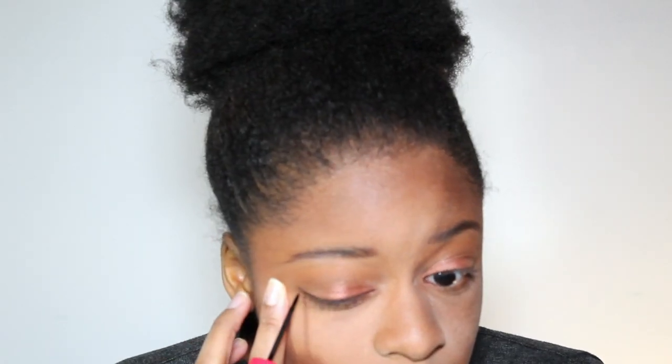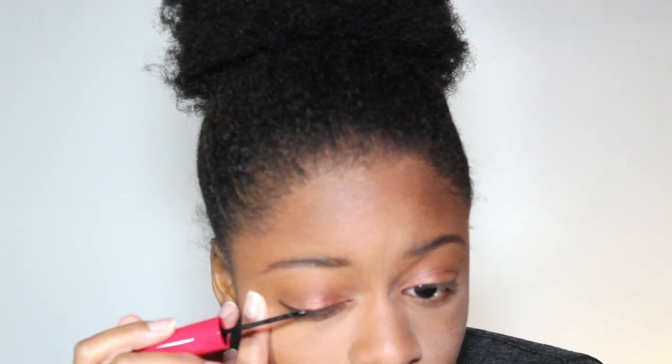So the next thing I purchased was the NICKAK liquid eyeliner. I normally never do my wing liner on camera, so we'll see how this goes. The applicator was actually pretty easy to use. I thought that because it was hard it would be kind of stiff, but it's actually not that stiff. It's actually not that bad.